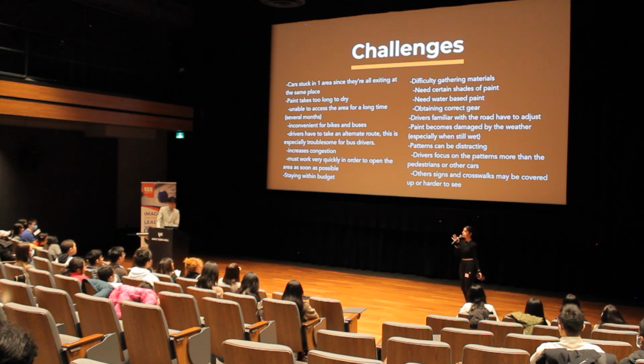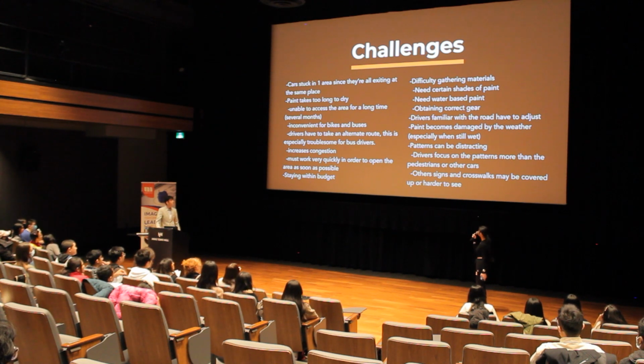Staying within budget, however, is not as hard, as we will show you our budget plan later. We might have a little bit of difficulty gathering the materials, as we need certain shades of paint for green and white, which are our school colors, which would also show school spirit. We would need to use water-based paint and obtain correct gear for the painting.